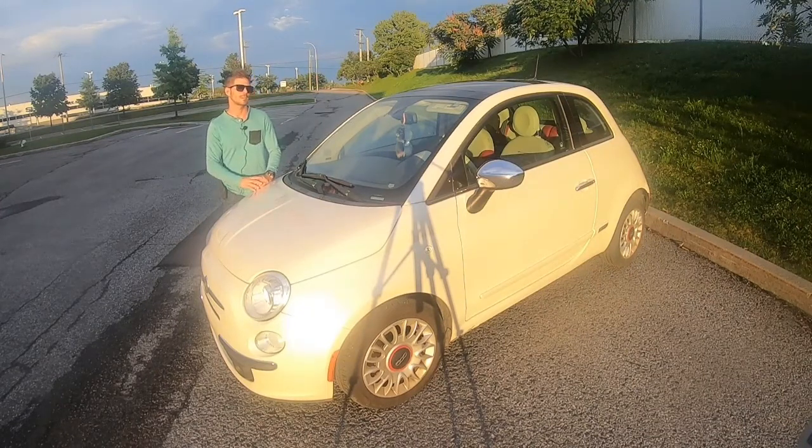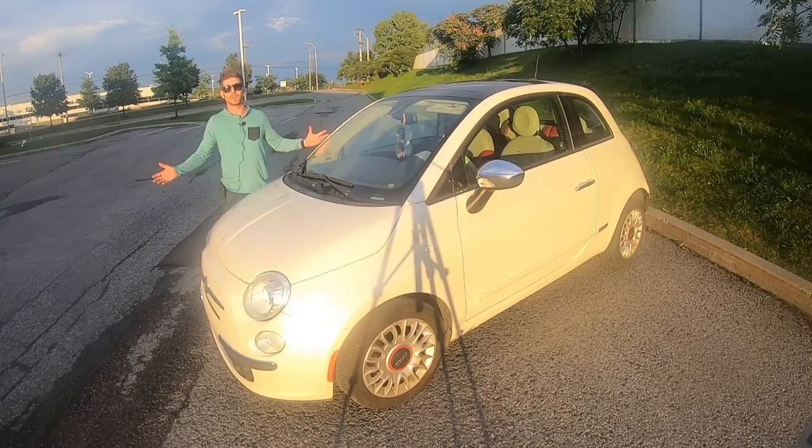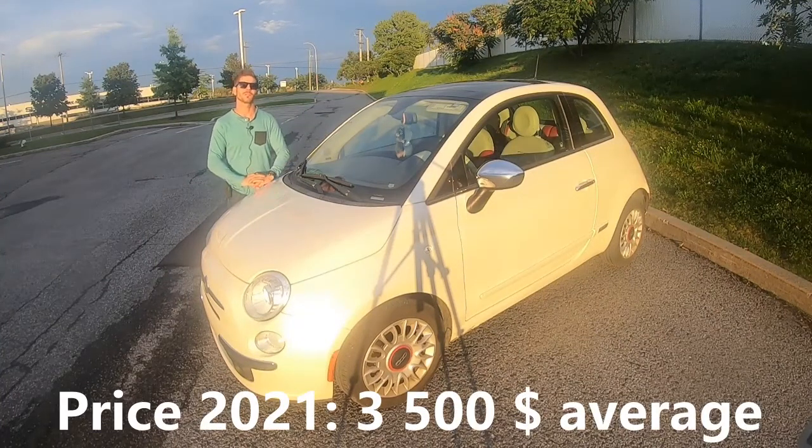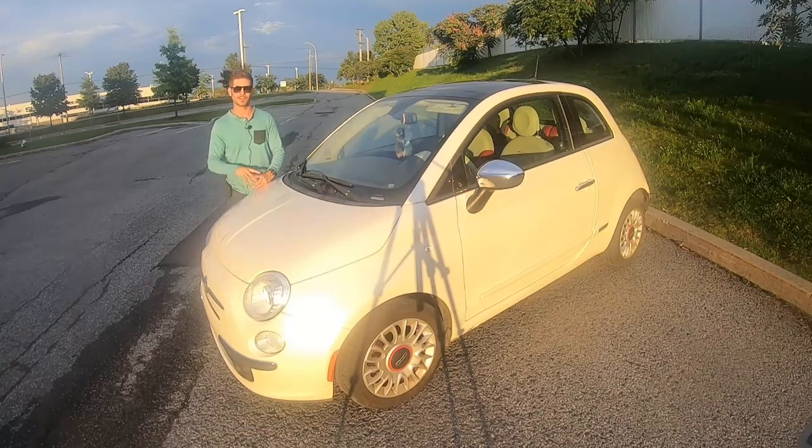Now, if this car was affordable, there are two reasons for its failure. First, it's not practical. And another thing, it's not reliable at all. Nowadays, this car with decent mileage is worth around 3.5 grand, which is not a lot for a less than 10 years old car.